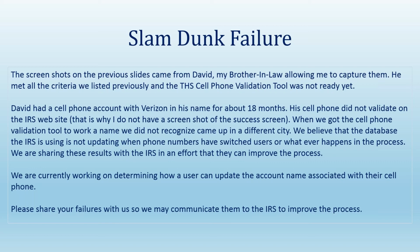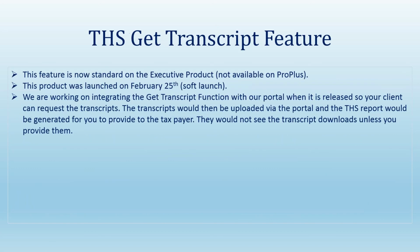So if some of you are pressed to get back, I know this is a busy time of year, you'll be able to see those demos, all right? But definitely, please share the failures and the successes you have with cell phone numbers and how they validated with the validation tool when it's released.